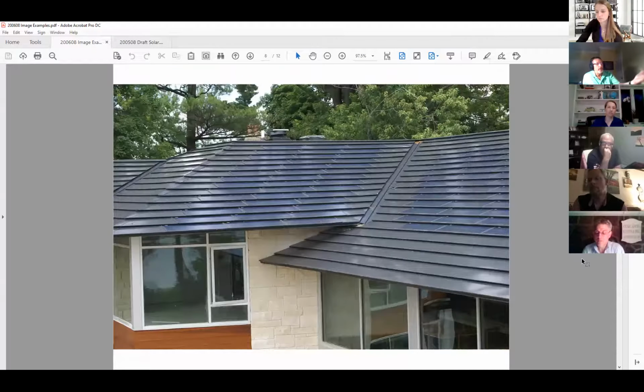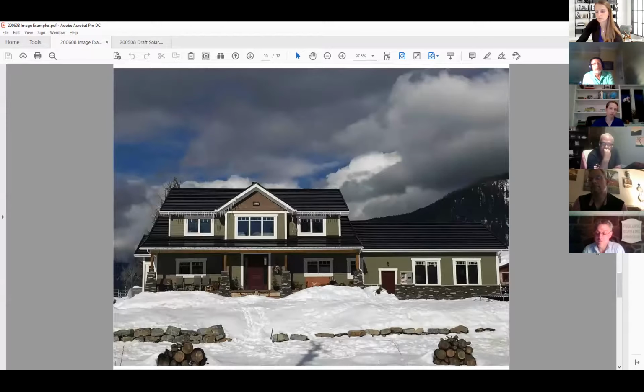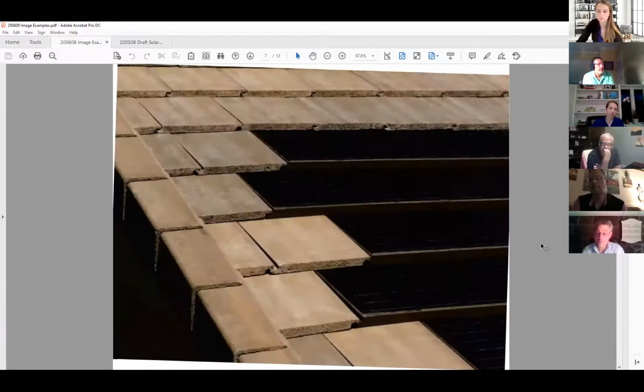The metal roof, it's pretty indistinguishable. I mean, yeah, you could tell if you look closely, but that doesn't jump out at you. Now, the cedar shakes with the black solar panels, that's pretty starkly obvious that it's not compatible to me. This one? No, the cedar shakes, the tan shakes with the dark right there.